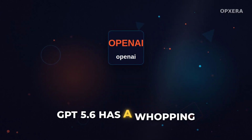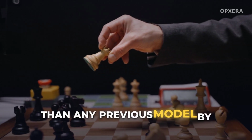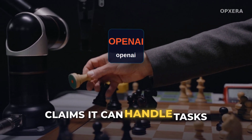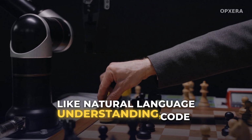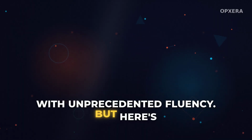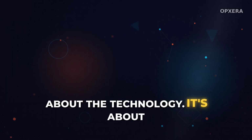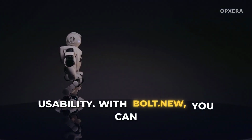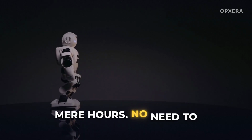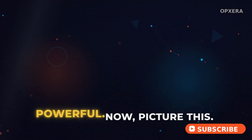GPT 5.6 has a whopping 10 trillion parameters. That's more than any previous model by several orders of magnitude. OpenAI claims it can handle tasks like natural language understanding, code generation, and even creative writing with unprecedented fluency. But here's the kicker. Bolt.new isn't just about the technology, it's about usability. With Bolt.new, you can start building AI-powered apps in mere hours. No need to be a coding guru.